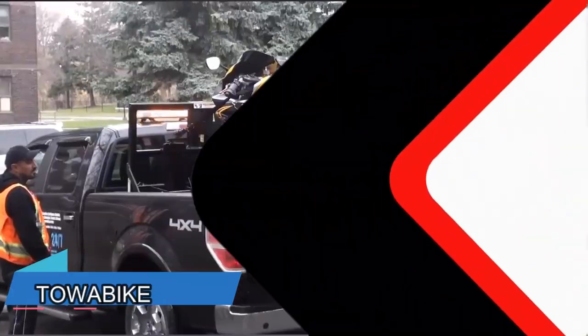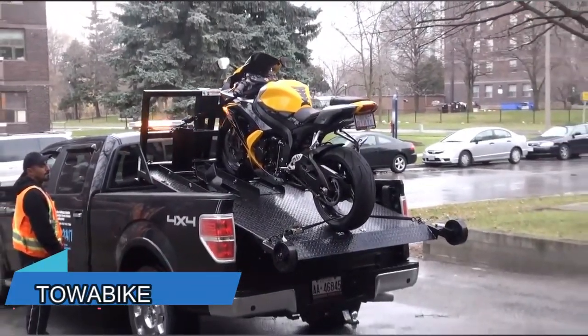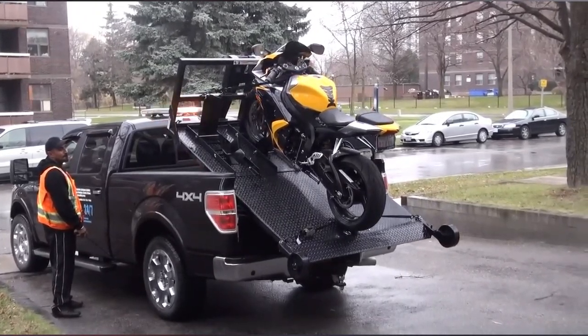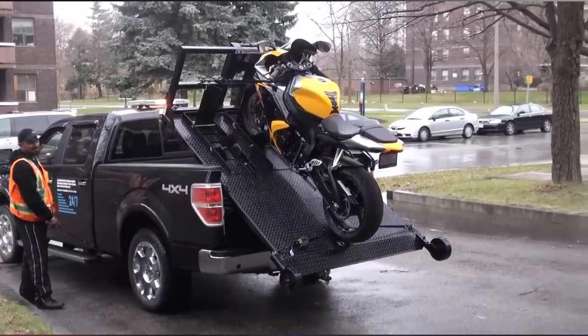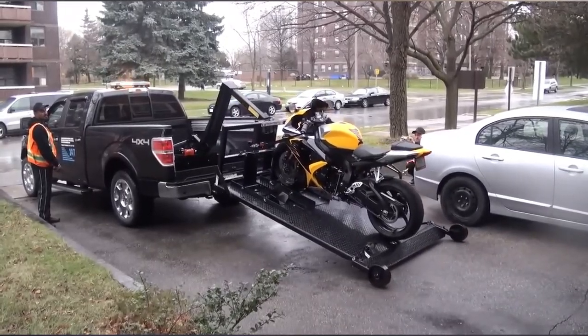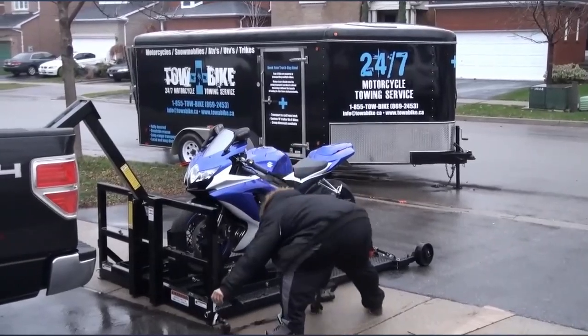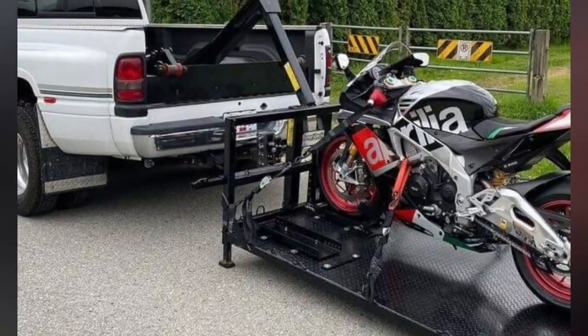Take a look at how the TOWABIKE team works. They're always set to move or tow a motorcycle anytime, day or night. The TOWABIKE team uses pickup trucks that are about 5 meters in length. These trucks have a special hydraulic lifting system, which makes it easy to put the bikes on and off, even if you're doing it alone.